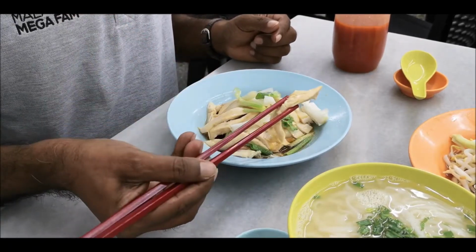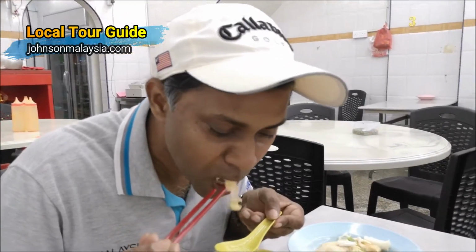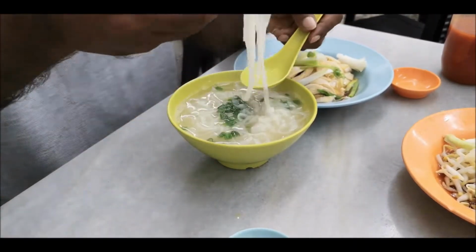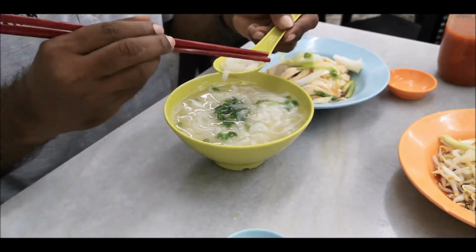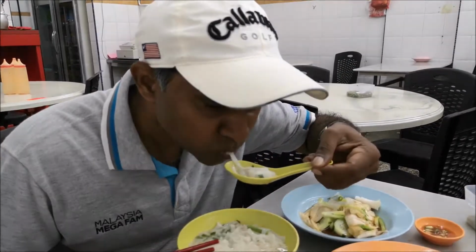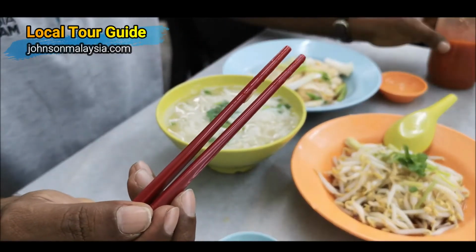Let me grab a piece of this chicken with my chopsticks. It's really yummy. This flat rice noodle is so smooth, silky, and with the sesame oil and also soya sauce blending into it perfectly. Spring onion and boiled in a chicken broth. It's excellent. Let me add some chili.